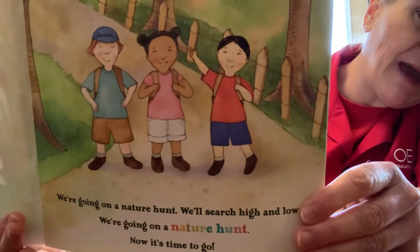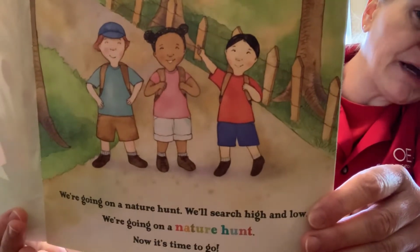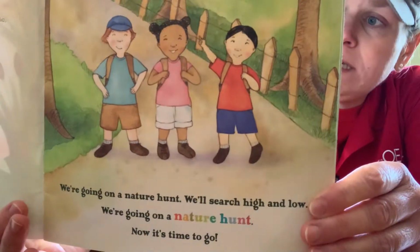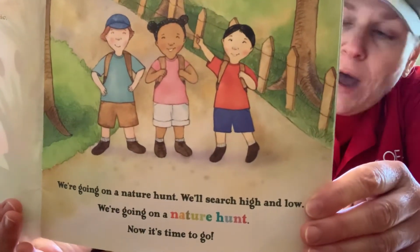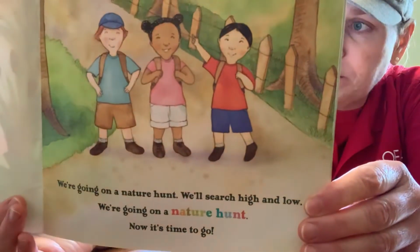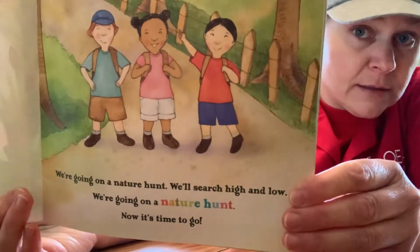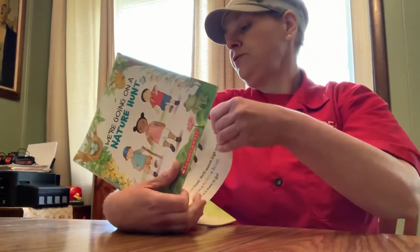See how they have a bag? They're carrying a backpack. That's a good idea. Bring a bag with you. Definitely need a bottle of water, some water. And be prepared, maybe a first aid kit, and then a bag to collect some of the nature things that you find.